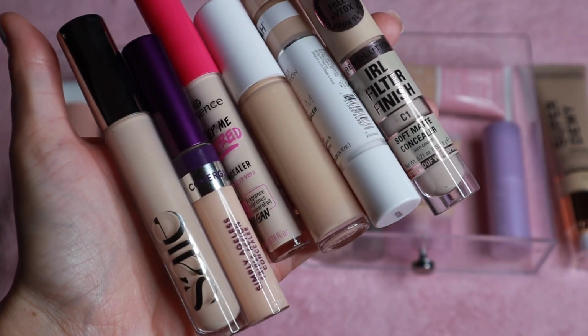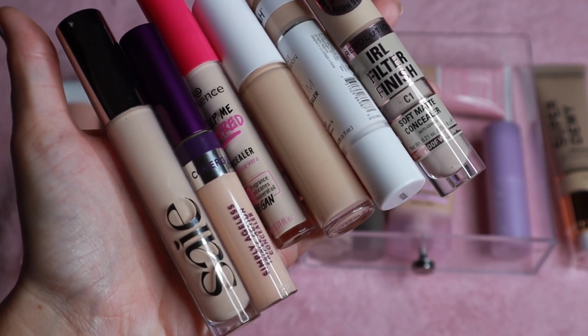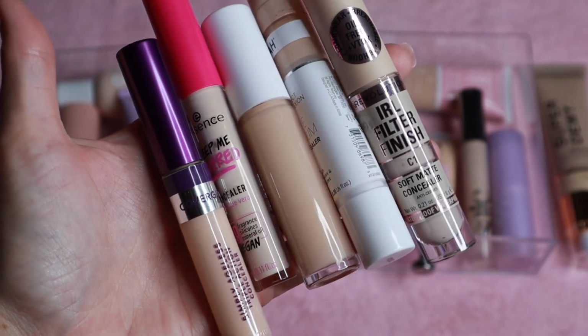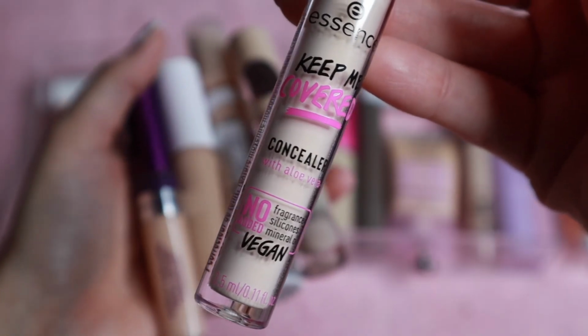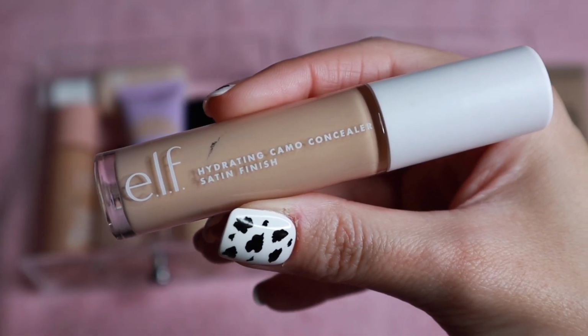For concealers, the only high-end one I have is this one from Saie, but I use this one all the time. It's my favorite concealer, so I am going to take that one out. I'd rather focus more on some of these other ones and getting rid of them, so I think I'm going to use the Essence Keep Me Covered Concealer and then the e.l.f. Hydrating Camo Concealer. I think these are the 2 I want to focus on the most.